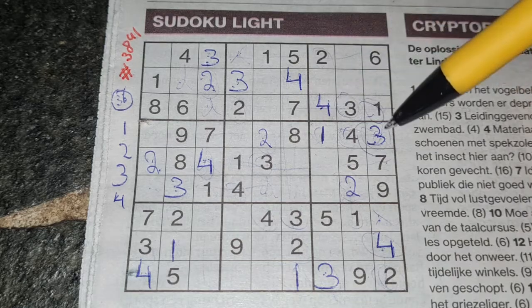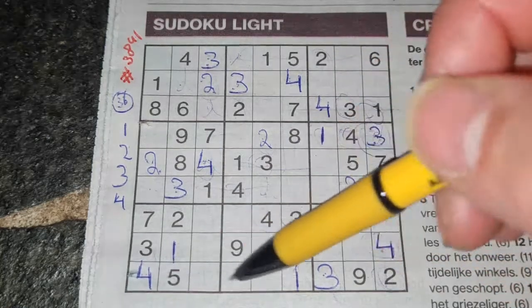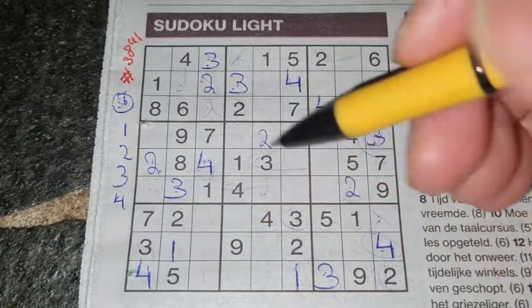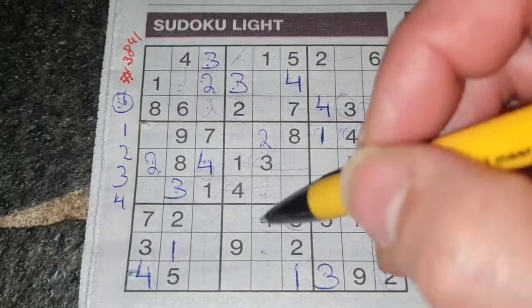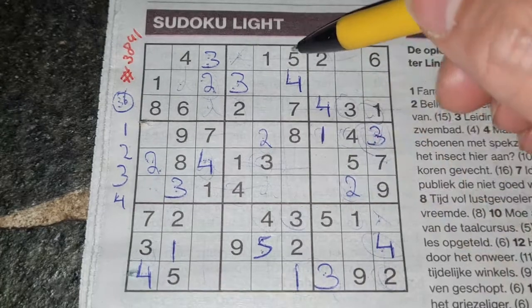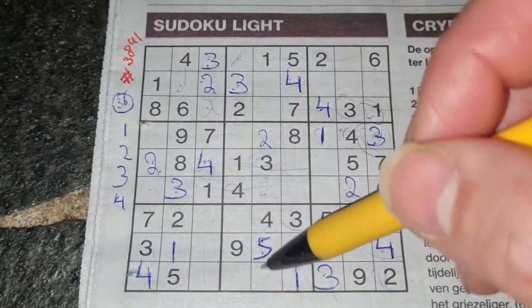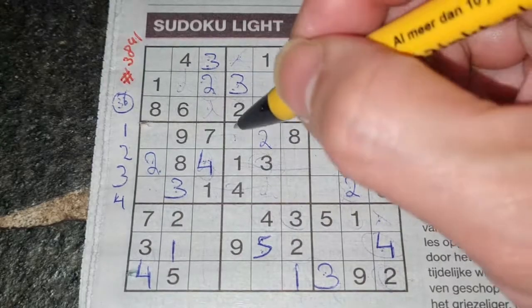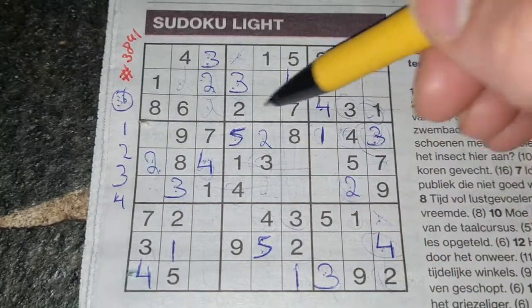Okay, let me continue with the 5. 5 in the last row, 5 in that row. So in the row between, the only place left for the 5 should be there. 5 in this column, 5 in the middle column. So the column next, the only place left for the 5 should be there.